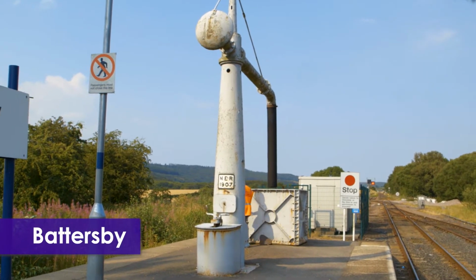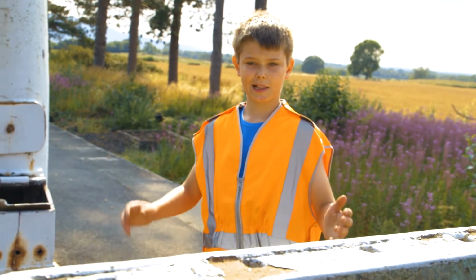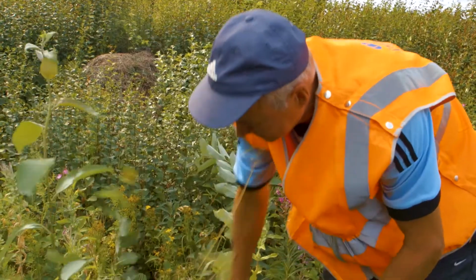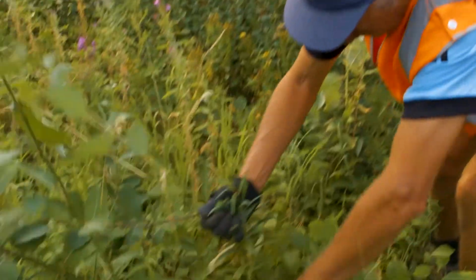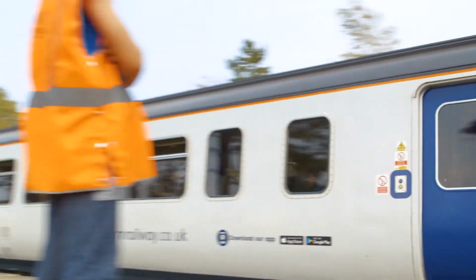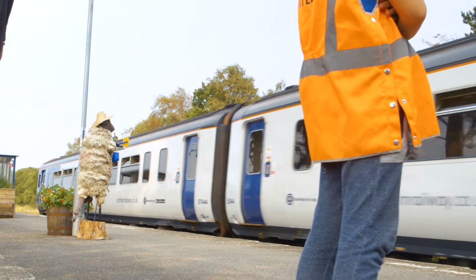This is my water tower at Battersby Station. I've been cleaning it up and it's going to be painted hopefully sometime during the summer. We're trying to promote the stations along the line to attract more casual users, and try and get them to be a destination.